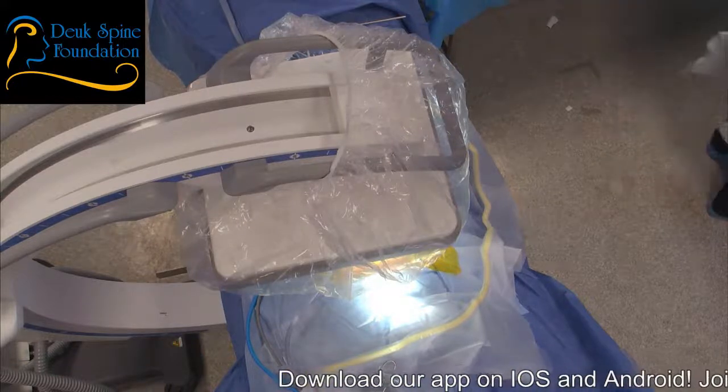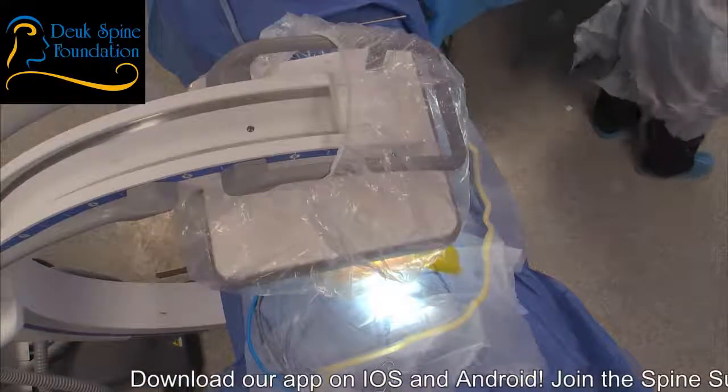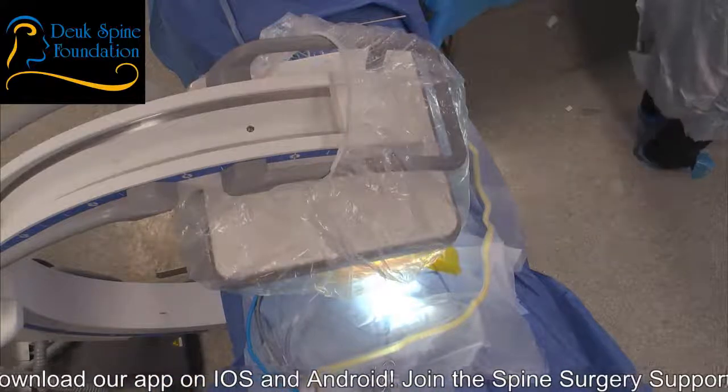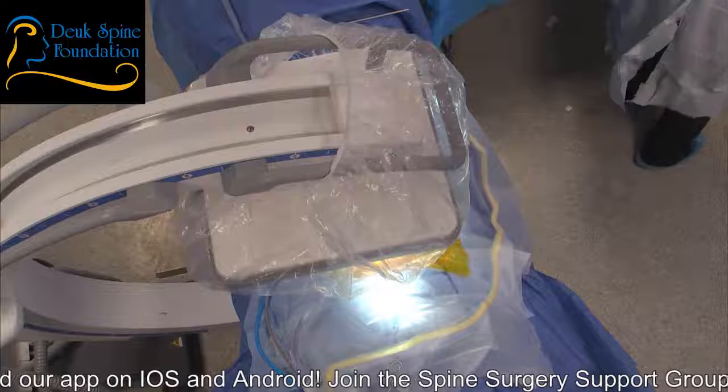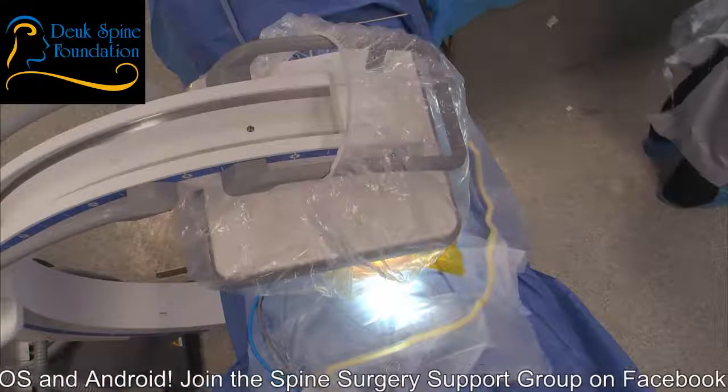Anyway, she's gone. Her back pain that she had before surgery is gone completely. She's very happy.